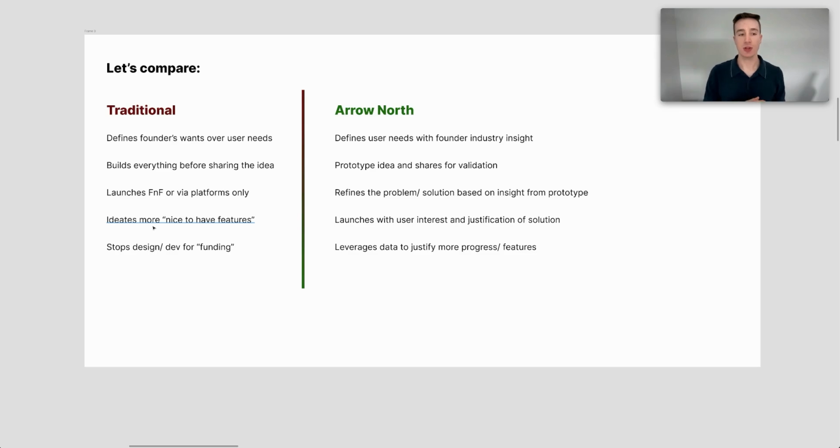In a traditional approach, the ideation after launch usually goes back to more nice to have features. Founders or stakeholders say, hey, I want to see this in the app, or I feel like this could be an excellent feature with no justification. So that's that nice to have piece that I often see as well, rather than launching with user interest and validation at the start. So we launch with the user interest that we built up through the prototyping process, and then we continue to seek to justify this.